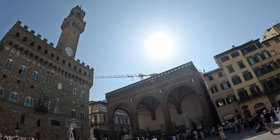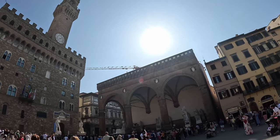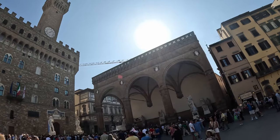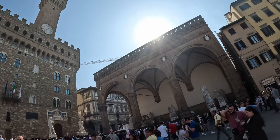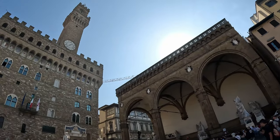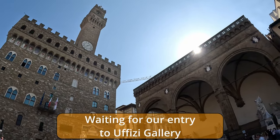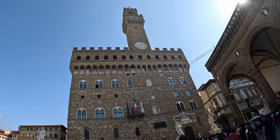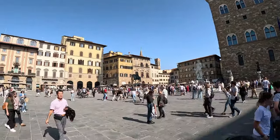We are waiting for our turn to go in at 2:30 p.m. You can enter the gallery only at the time slotted. Uffizi Gallery hosts several masters, most of who were the personal collection of Medici family. This Medici family was one of the wealthiest and most influential families of this region.